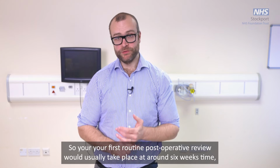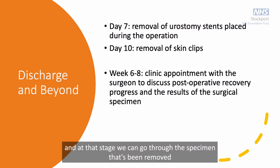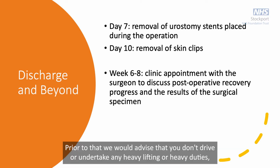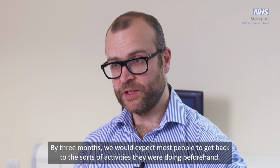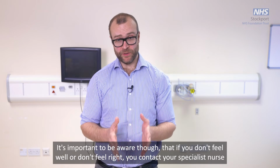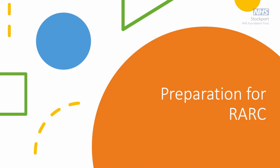So your first routine post-operative review would usually take place at around 6 weeks' time, and at that stage we can go through the specimen that's been removed and whether that requires any further treatment or not. Prior to that, we would advise that you don't drive or undertake any heavy lifting or heavy duties, and then at that 6-week review, whether that continues or not can be assessed. By 3 months, we would expect most people to get back to the sorts of activities they were doing beforehand. It's important to be aware, though, that if you don't feel well or don't feel right, you contact your specialist nurse and we can get you in for a review prior to that 6-week appointment.